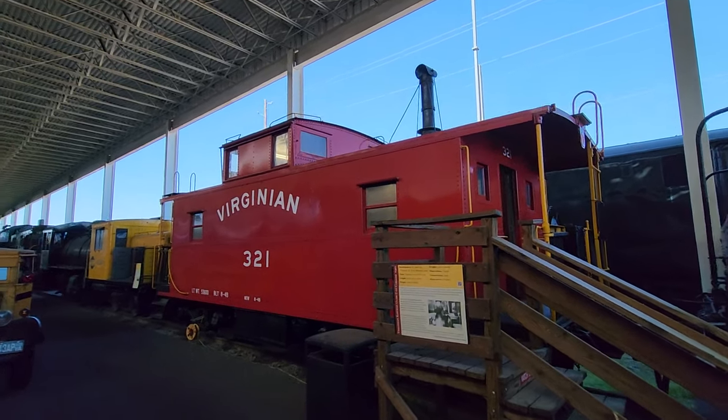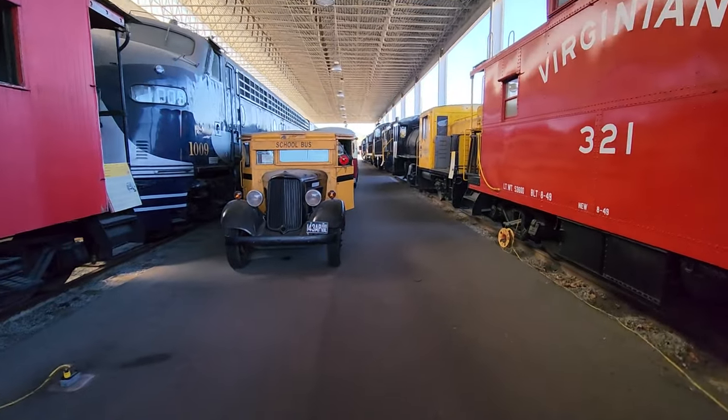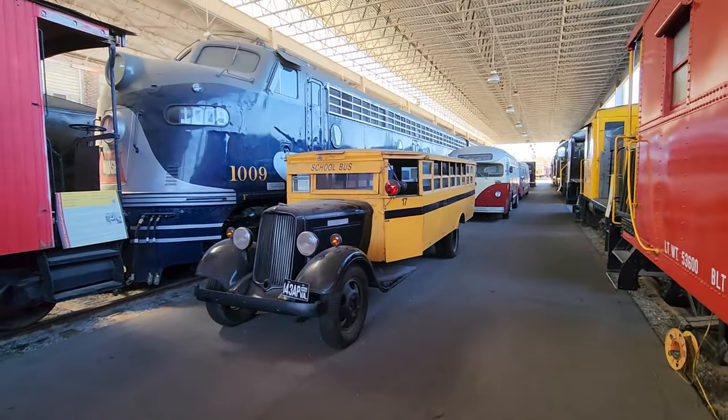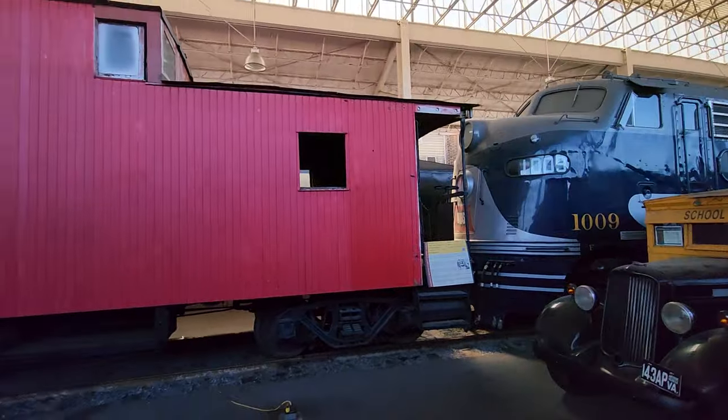Pretty cool caboose. Give a shout out to my mom. My mom's a bus driver. How about that, Mom? Another red caboose.